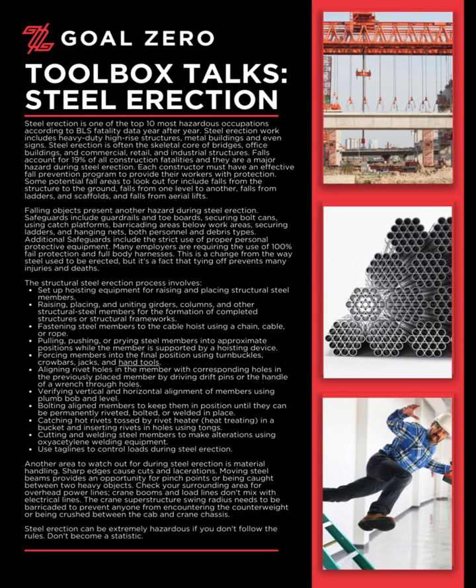Falls account for 19% of all construction fatalities, and they are a major hazard during steel erection. Each constructor must have an effective fall prevention program to provide their workers with protection. Some potential fall areas to look out for include falls from the structure to the ground, falls from one level to another, falls from ladders and scaffolds, and falls from aerial lifts.